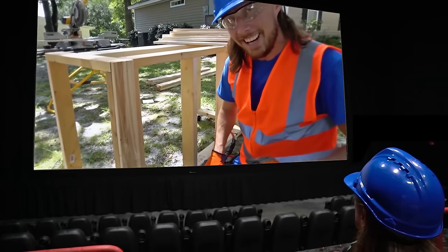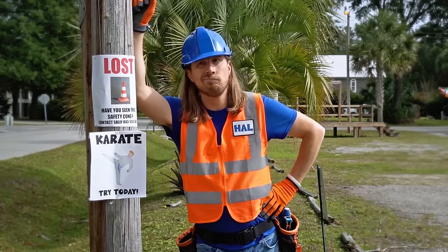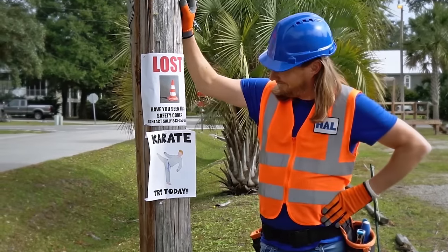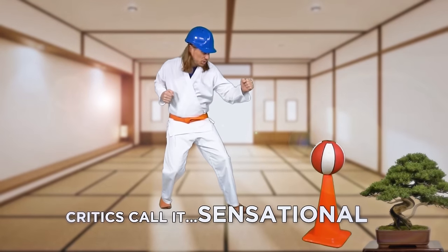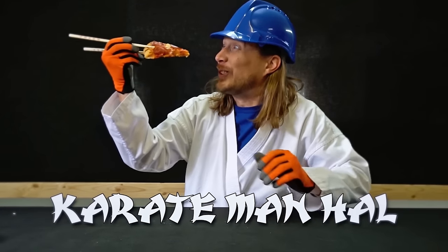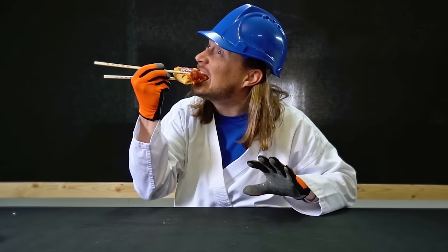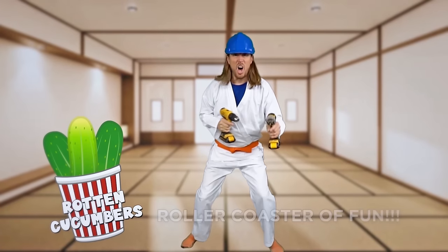Meet Hal, your average everyday handyman. One day, he ran out of projects, and it left him searching for more. Critics are calling it sensational. Does Hal have what it takes to reach the level of tool master? With time, persistence, and patience, Hal learns to harness the true power of his tools and becomes the Karate Man Hal. Rotten Cucumbers calls it a roller coaster of fun.